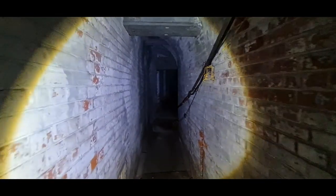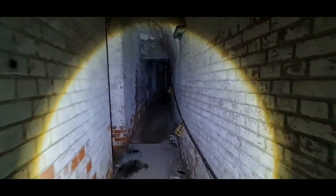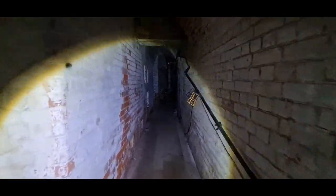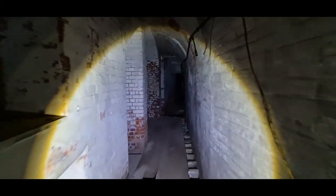More than likely ammunition storage. So it looks like the bottom bit here may have been what they call magazines, where they stored all the ammunition. Lots of electrical wiring down here, and there are some strings of lights, so there's obviously been some work gone on here at some point in its recent history. Not sure how far this goes round. I'm guessing it will probably go the whole way around.